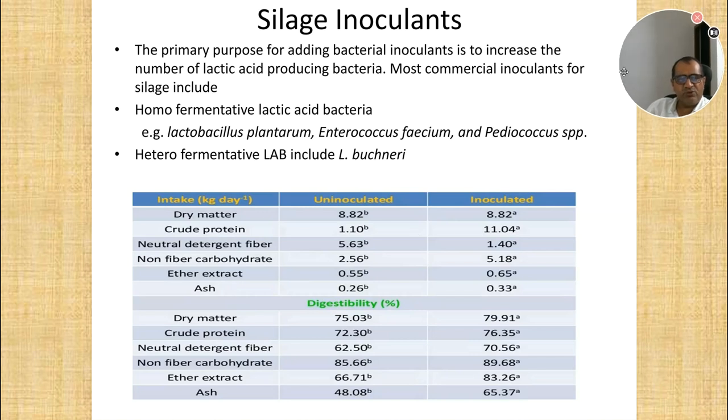So now let us come to the important point, the silage inoculants. The primary purpose of a bacterial inoculant is to increase the number of lactic acid bacteria. And what are all the inoculants? Number one, homofermentative lactic acid bacteria like Lactobacillus plantarum, Enterococcus faecium, then Pediococcus species. Heterofermentative LAB include L. buchneri.